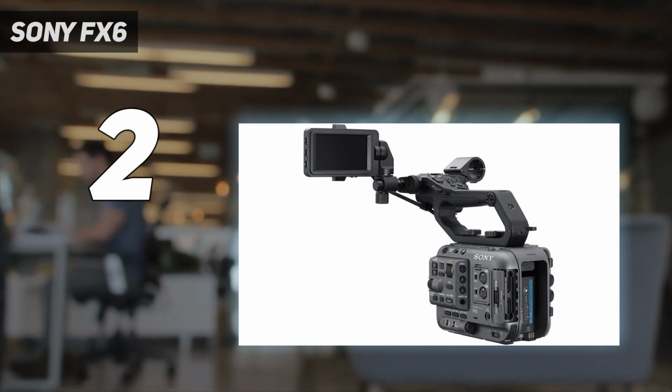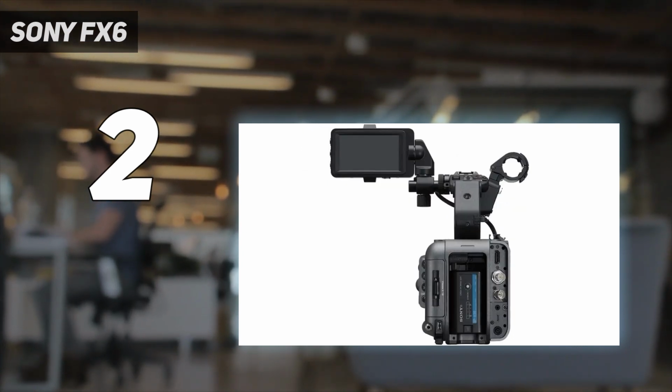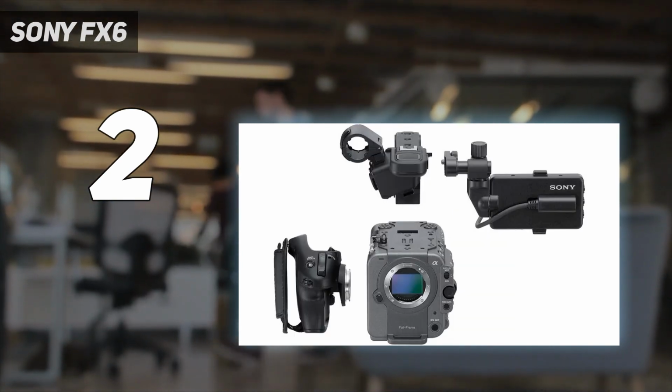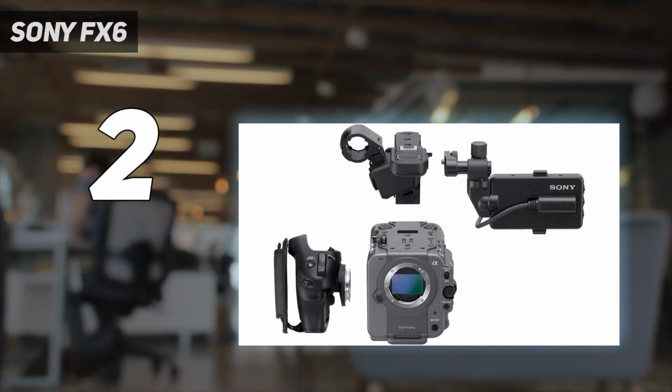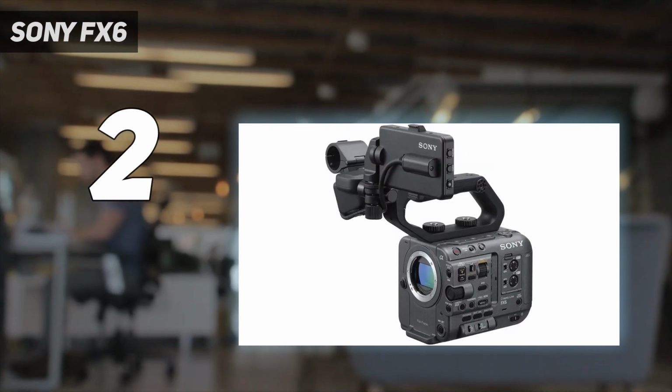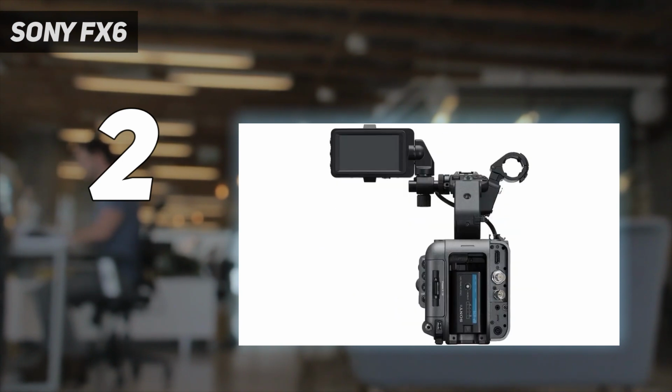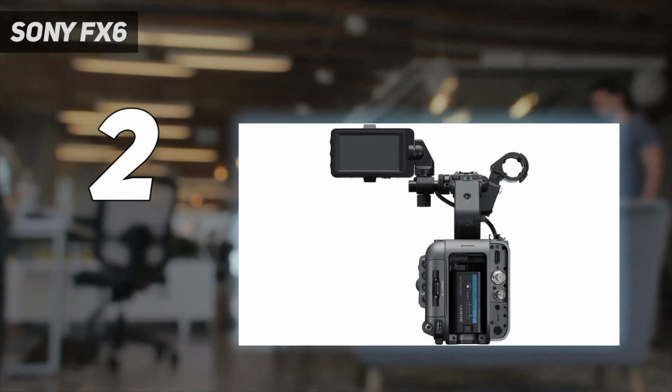until now. The FX6 doesn't use the same sensor as the FX9, which is actually 6K but downsampled to 4K. Instead, it inherits the same BSI CMOS sensor from the Sony A7S III mirrorless camera and also the majority of its video spec and on-sensor phase detection autofocus.